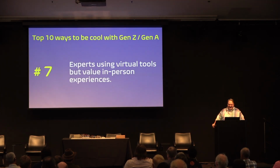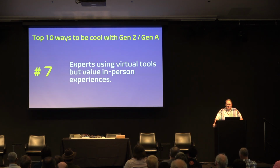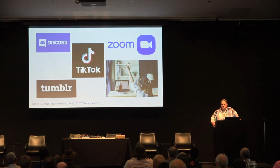All right, talking about navigating the world. I found out these Gen Z kids are really good with virtual tools, but they actually understand and realize that they're missing out on a lot of in-person experiences, and they really value those in-person experiences. Right, look at all these tools, right? They know how to use these. They know how to use them really well.